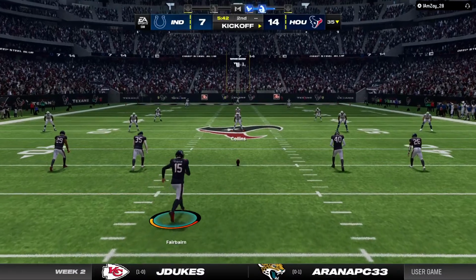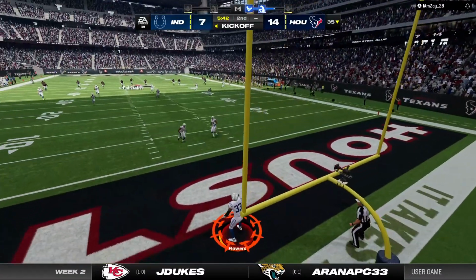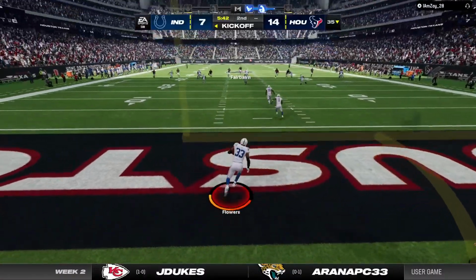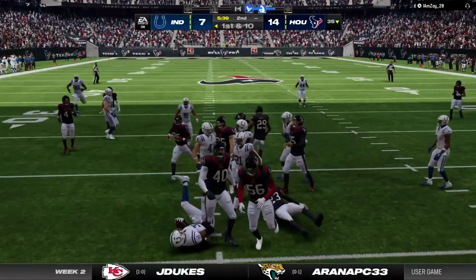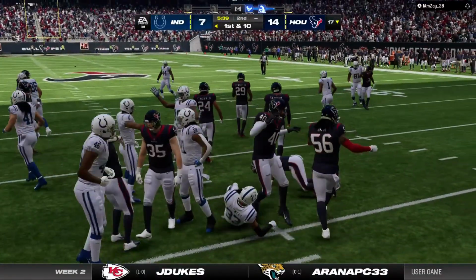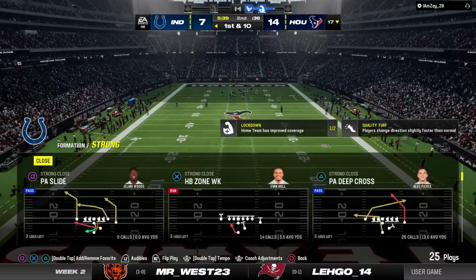So after the touchdown, here's Fairbairn now to kick it away. He will return this from deep in the end zone. And he will be brought down here inside the 20. Good coverage as he's dropped at the 17.